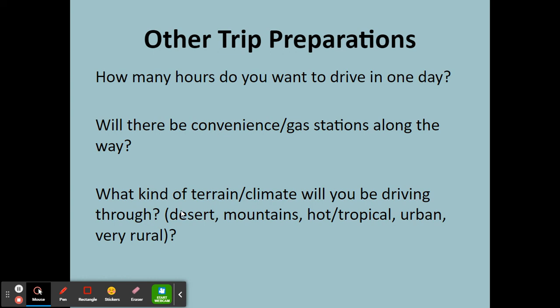Okay, so with that in mind, what kind of terrain or climate will you be driving through? Will it be desert? Will it be mountains? Will it be hot and tropical, urban, or very rural? All these climates and environments will play a role in how you prepare for your trip. And you should prepare for these, okay? You shouldn't be oblivious to this.